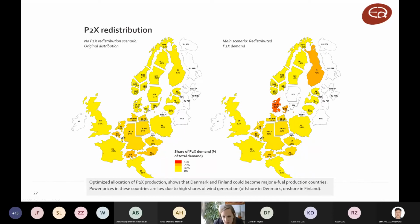And we see that in most regions, actually, there is a small decrease in how much they produce if they're allowed to redistribute the demand or the production, and that it's mostly Denmark and Finland in which we see a quite large increase of how much they produce for other countries.